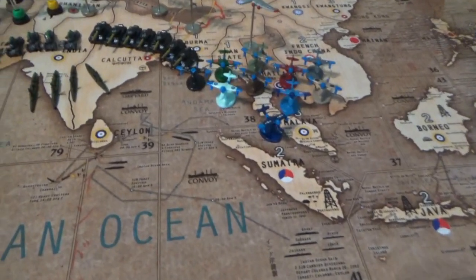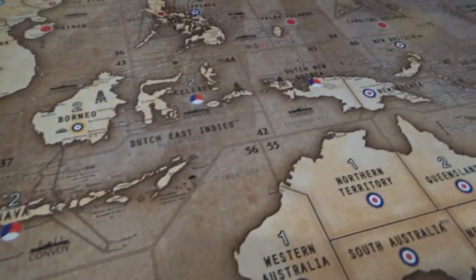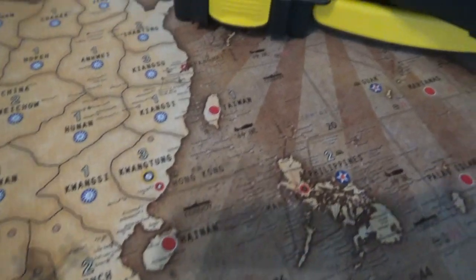Now all this stuff is sitting on the Lieutenant Dan map, and I'm sorry I've got some boxes and whatnot sitting on here of units.